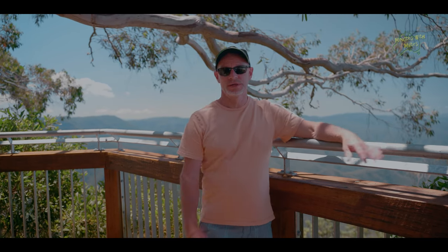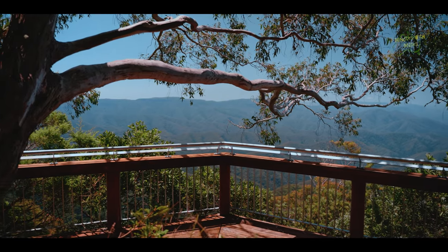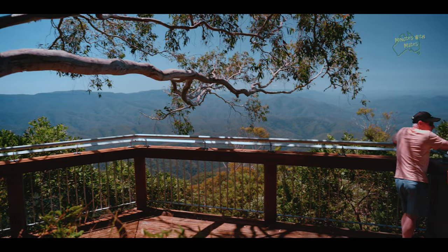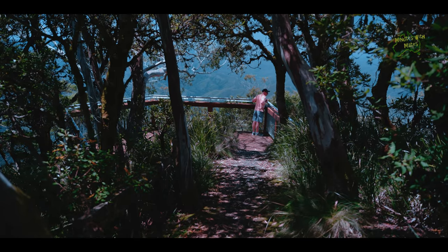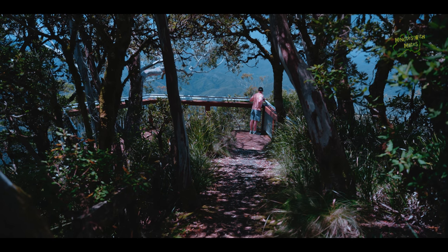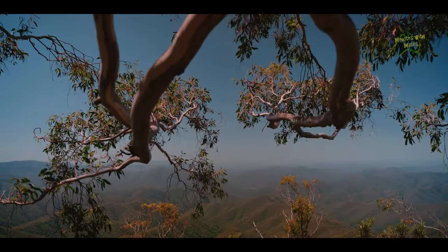So here we are up at Point Lookout. There are two lookouts here. We're on the second one. This is beautiful and shaded. This tree here is just a beautiful backdrop overlooking all the mountains. The national parks are here at the moment. They're doing a big cleanup. We had a bit of a chat to them and they do a big cleanup once every 10 years or so. So the place looks really, really nice.